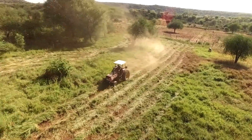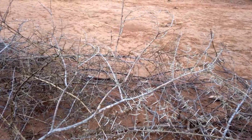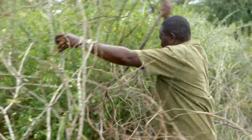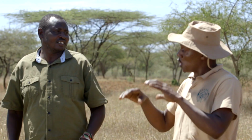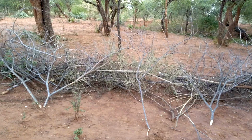The second secret to Reuben's success is his use of fencing. It allows the grass to grow without being eaten by livestock. But it is not a permanent fence, as commonly used to mark private land. I use the local materials. So you use the local materials that are readily available to be able to fence your land.